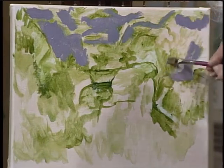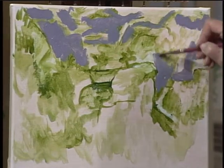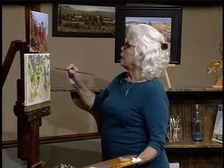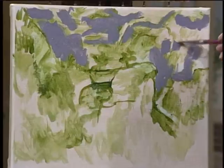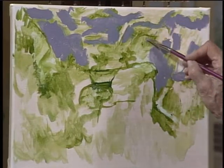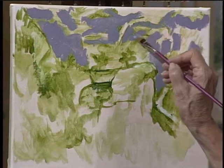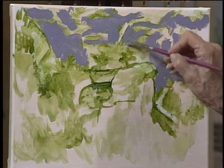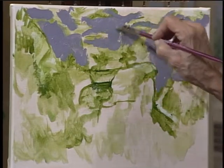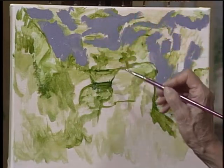So I want that to happen here. But I'm going to have to take a lot of creative license. I know that. Creative license is where you just do what you need to do to make it resemble your representation of what it is that you're painting. And all artists have creative license. No one has to paint things exactly as they see them.